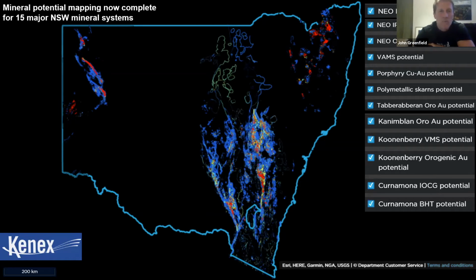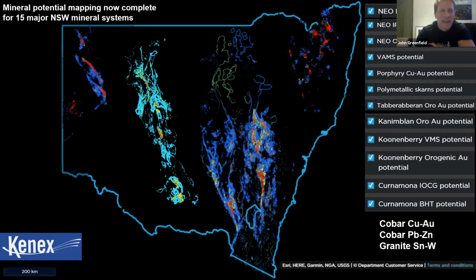And we've done it, we've finished it. So we have now 15 major mineral systems complete. We couldn't have done this without the help of Kenex, which is a NZ-based consultancy that do spatial analysis, and they're just experts on this stuff. And we've now got all of these mineral systems, and we've just finished Cobar.